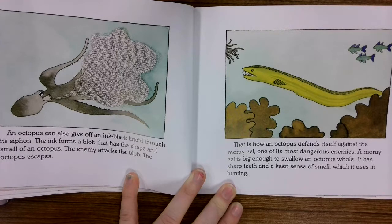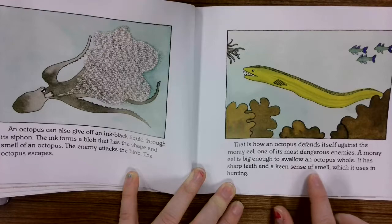The moray eel is big enough to swallow an octopus whole. It has sharp teeth and a keen sense of smell, which it uses in hunting. So when we say keen sense of smell, that means it's really good at smelling things.